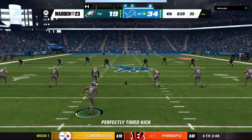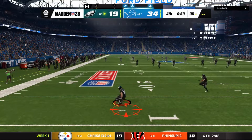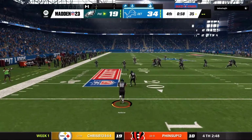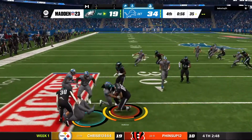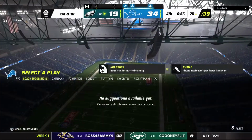So they'll get another shot on offense following that pick six. And now the kick is away. Looking up into the roof, and he muffs it. It's loose. And he'll be stopped up at the 25.